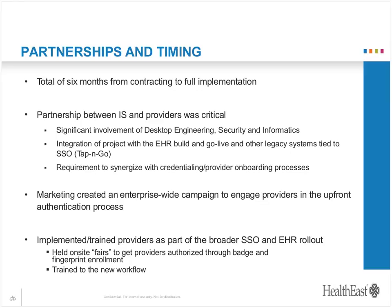We enlisted marketing, and they helped us a great deal. They developed an enterprise-wide campaign to engage those providers in the upfront authentication process, which we're going to get to. We ingrained the training for the EPCS and the single sign-on right together with the training of our EHR. We had fairs on site to get providers authorized. We had to get everybody's fingerprint, and we had to get their badge authorized and trained to the new workflow. Although that seems like a huge deal, and it kind of was, doing it that way really set us off on the right foot.